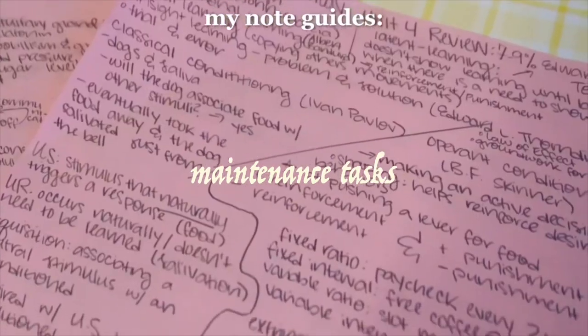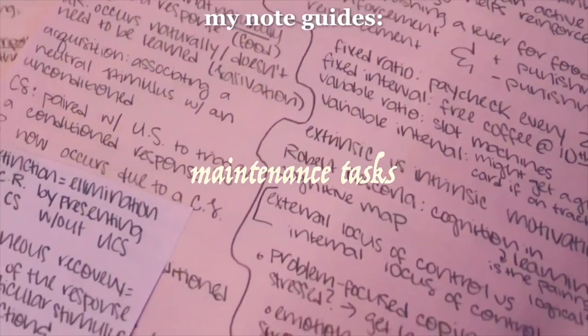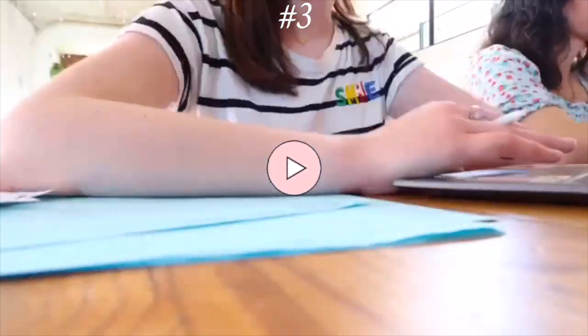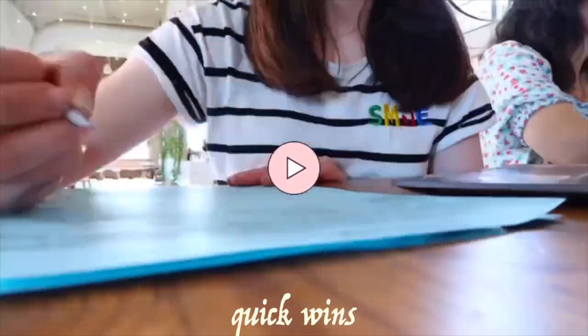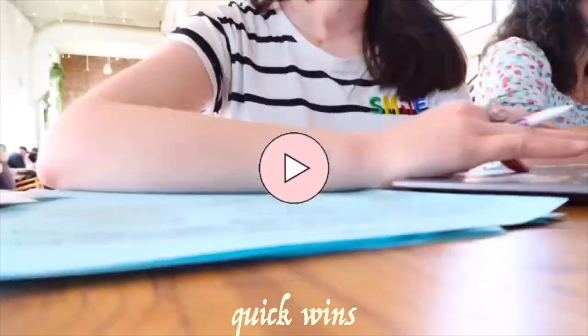Tier number 2 are your maintenance tasks. These are routine tasks that keep things running smoothly but aren't super urgent. This could be making sure that your notes are organized, maybe rewriting them. It's not the most pressing thing, but it is something to keep in mind. And for tier number 3, we have your quick wins that you can probably complete in just a few minutes. These are really simple tasks that are mindless.